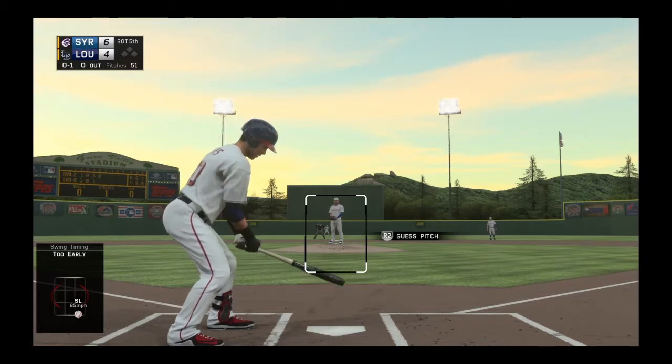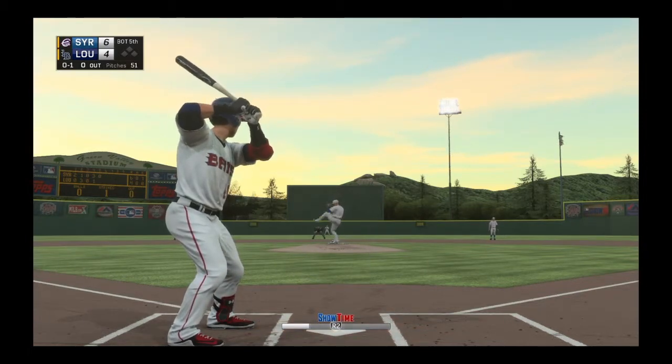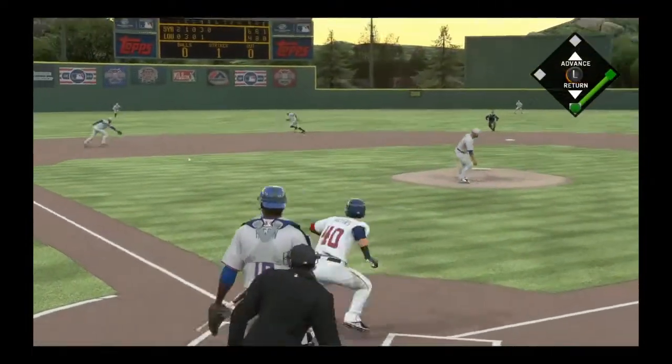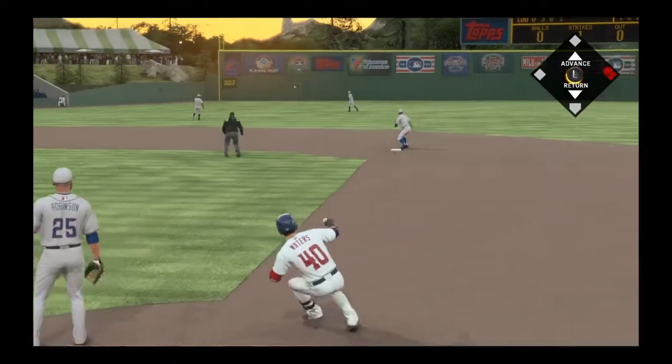0-1. First pitch hack in here, and that's the first strike. He's thrown a first pitch strike to around 90% of the batters he's faced, and yet he's getting lit up. I mean, you got to throw first pitch strikes, but they can't be hittable. And a base hit, so the leadoff man is aboard.